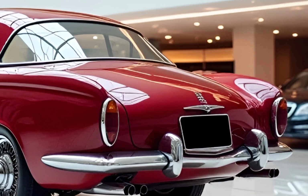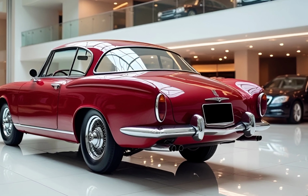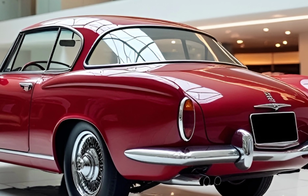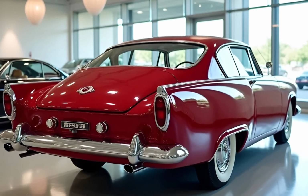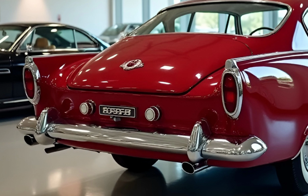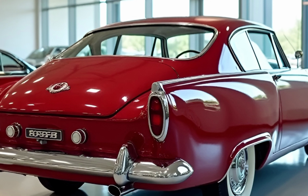Borgward has also integrated state-of-the-art safety and driver assistance features. Autonomous driving capabilities allow for hands-free cruising on highways, while AI-assisted parking makes maneuvering in tight spaces effortless. The car's sensors and cameras provide a 360-degree view, ensuring maximum awareness and safety in all driving conditions.